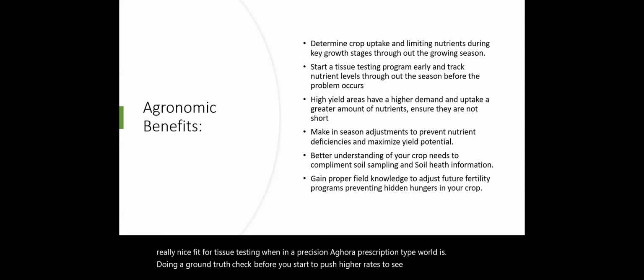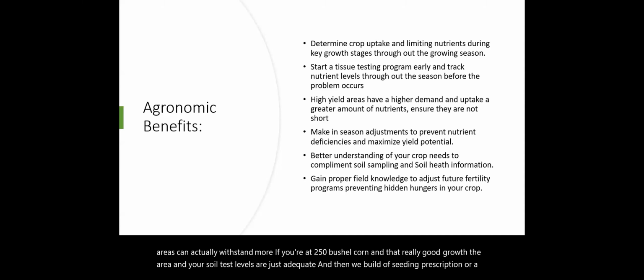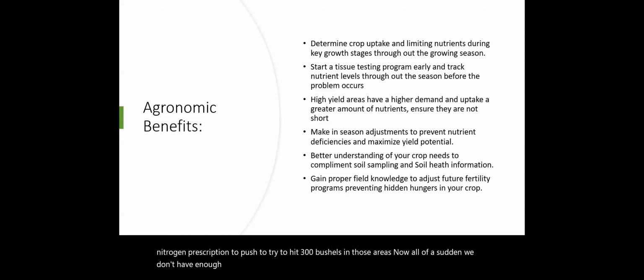A really nice fit for tissue testing in a precision ag or prescription type world is doing a ground truth check before you start to push higher rates, to see if those high yielding areas can actually withstand more. If you're at 250 bushel corn in that really good growthy area and your soil test levels are just adequate, and then we build a seeding prescription or a nitrogen prescription to try to hit 300 bushels in those areas, now all of a sudden we don't have enough fertility and the crop runs short. And a tissue test is a sure sign to show us that.